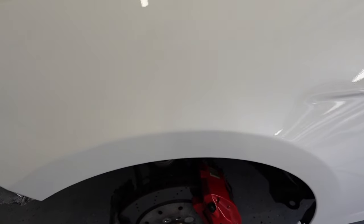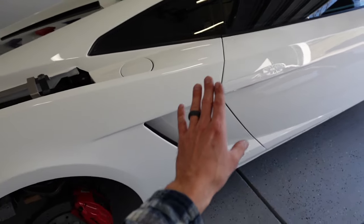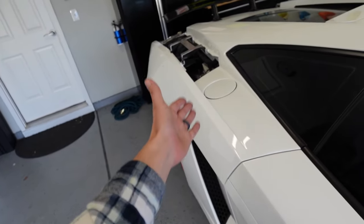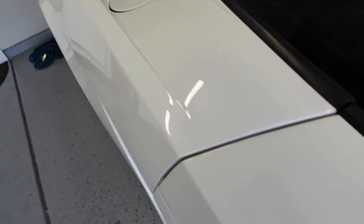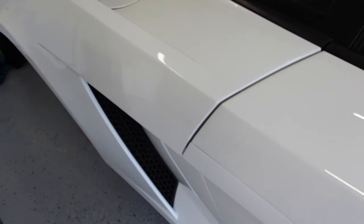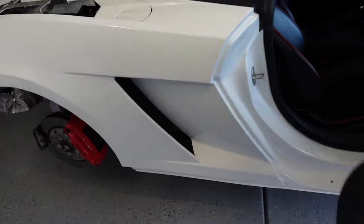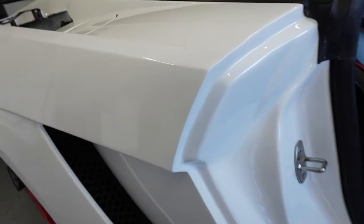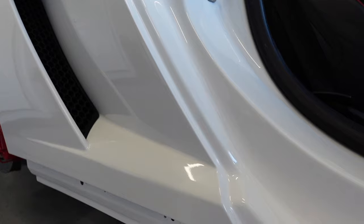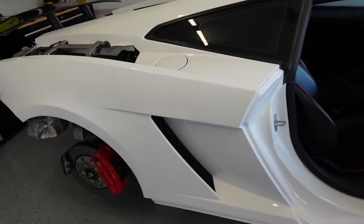But look at this paint quality. It looks phenomenal. And remember, this piece right here, I cut off after it was damaged, had it re-welded, and look at this. The body line is so perfect. How they even got it like that, that is incredible. Door handles and everything. And check that out. I'm so blown away. I'm honestly speechless with how good of a paint job they did.